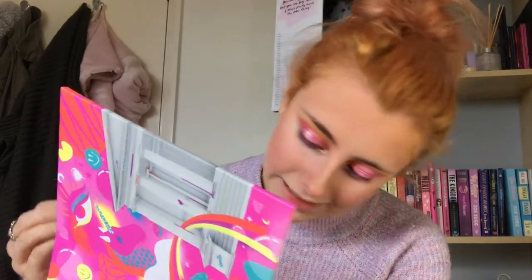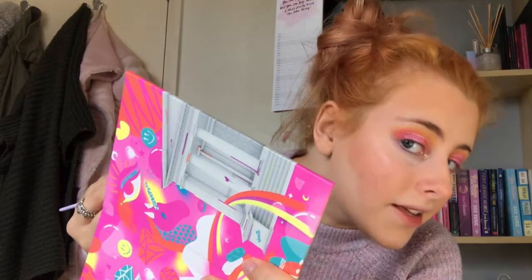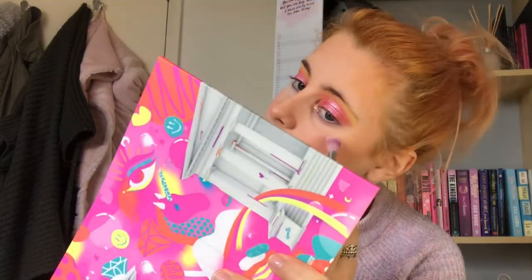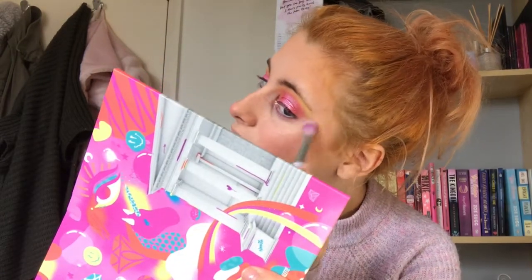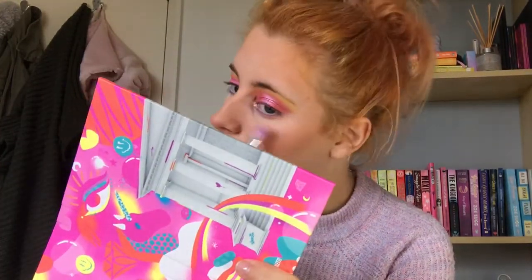You can see chunks of glitter. I don't know how I feel about that. Yeah, that's so glittery. Can you see that? I mean, it's not advertised as a highlight, so, you know, but a girl can try. Like, you can see how glittery that is. I'm not sure how I feel about that. I'm going to put a tiny bit of my Wet n Wild highlight over top.